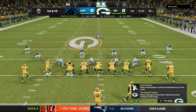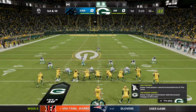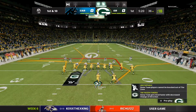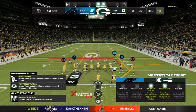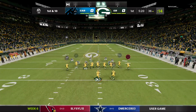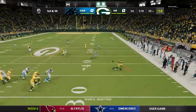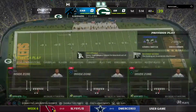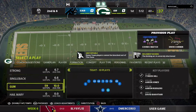Rodgers will bring the Pack up with a 1st and 10 at their 36-yard line. Throwing to start the drive. Rodgers. This one into the hands of the running back, Balaj. They'll contain him to just 4.